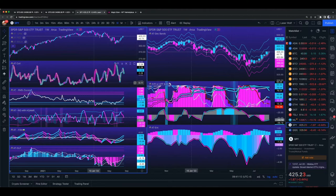Once you get the hang of it, it's easy. And that's all. It's just an oscillator. It's just literally telling you what the returns are doing. And then with the correlation too, look, the returns oscillator turned down on SPY 3 weeks ago and it's been doing nothing but going up.